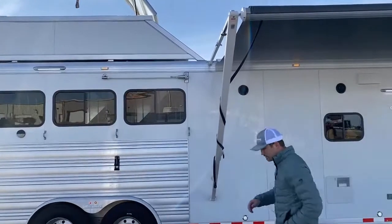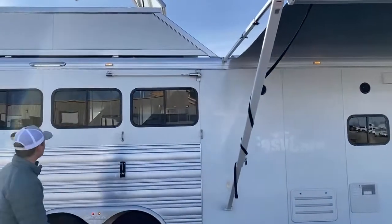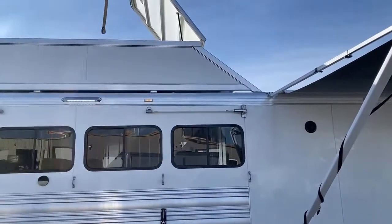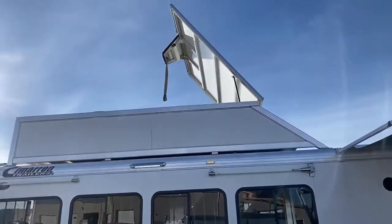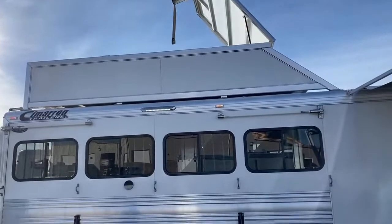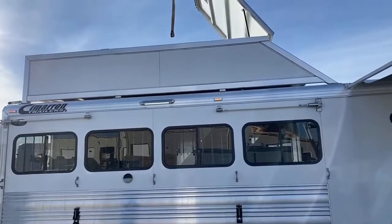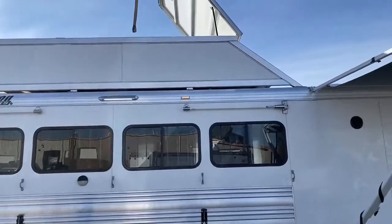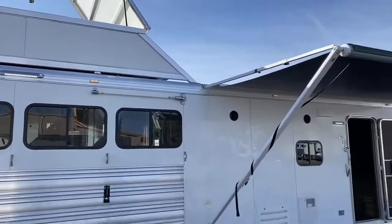Coming down tail side, you'll notice up at the top, it does have a hay pod. Coming down from that hay pod, there is a 16-inch awning light. Again, we like to keep it lit for your horses out here. If you're saddling in the dark, you want to be able to know what you're doing. That way you don't get in a bind, get hurt, or get your horses hurt.